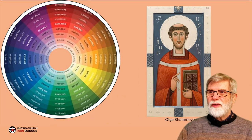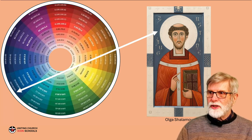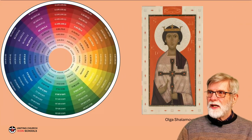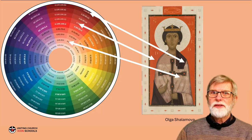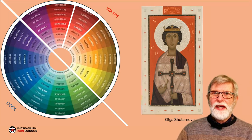And Olga Shalomova, she paints English saints. And here we have blue and orange and darker orange, straight complementary colours. And Saint Edward is warm orange, more warm orange but pale, dark warm orange, and nothing else except for a sort of a very, very off-white for the border and the halo, sort of neutral.